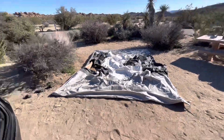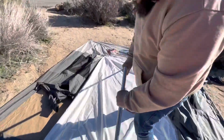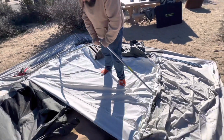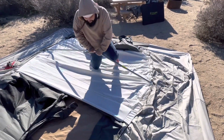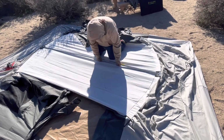The first thing we do when we get to the campground is set up our tent. We have the Kodiak 8-person canvas tent, and this tent is super easy to set up. Once you stake it down, it all falls into place. Here's Nick setting it up now.